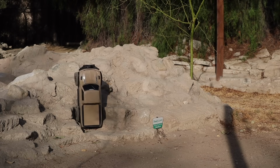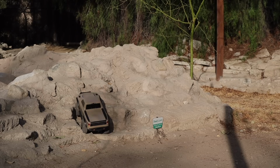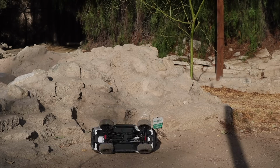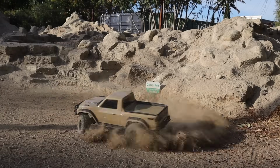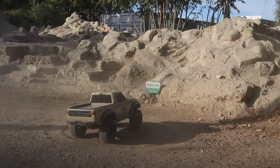Just can't keep the front end down. As I mentioned earlier, every downside has an upside. We can't flip over backwards because the bumper sticks into the ground. So I think maybe one tire is still in contact with the rock. Okay, let's try the other side. No, it's not. Self-righting is great because we can do this. If you can get to the three-wheel motion, it's a little too fast.